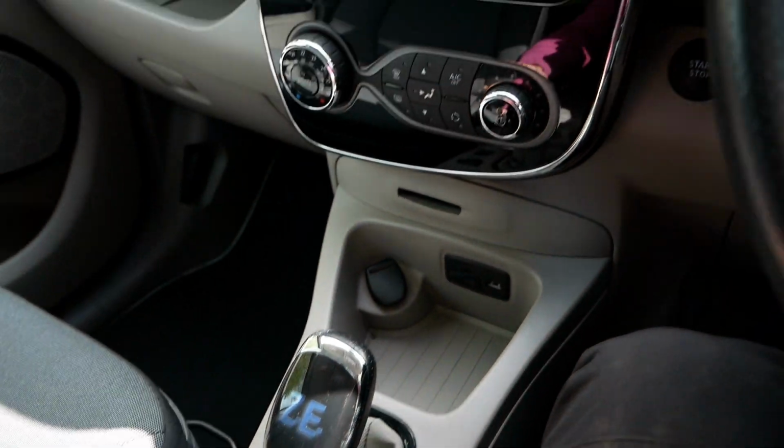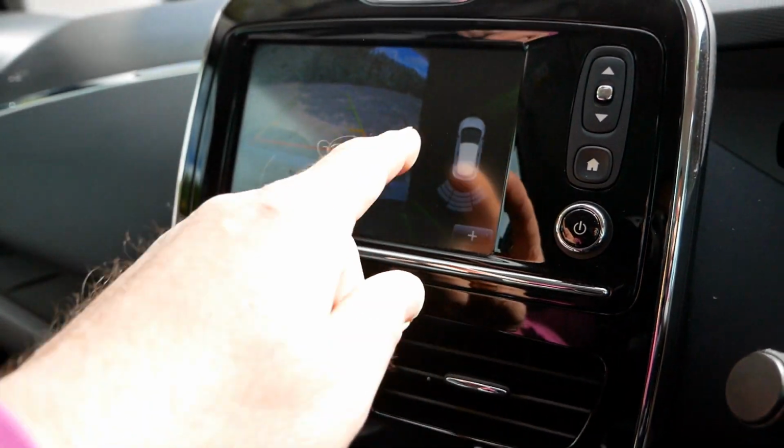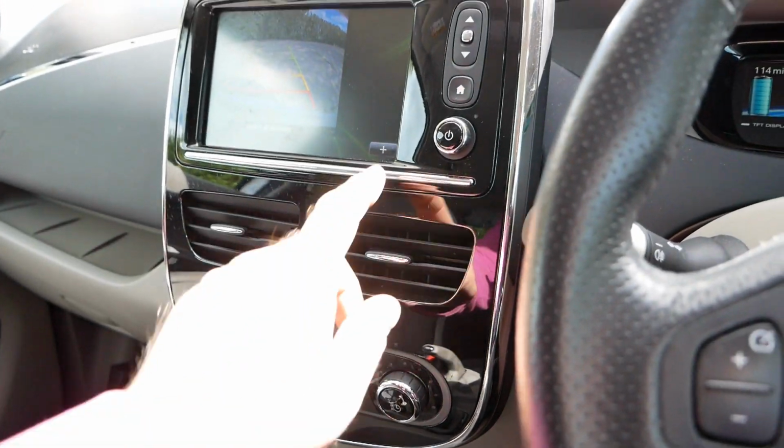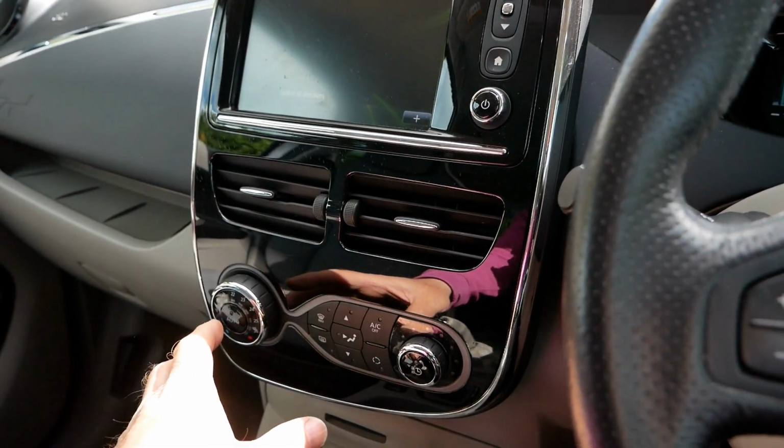If I just stick it in reverse, this does have the reversing camera. You can see there we've also got sensors on the back. And what else? We've got climate control.